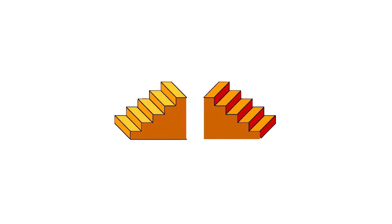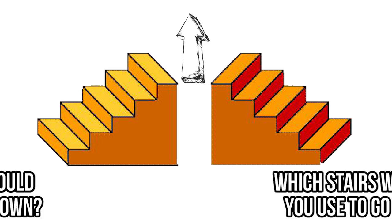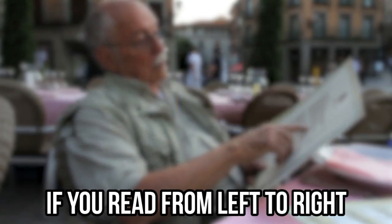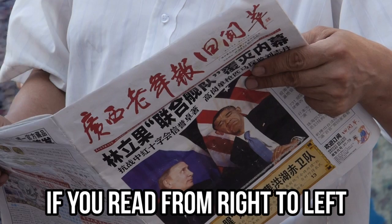1. This last photo shows 2 sets of stairs. Which stairs would you use to go up and which ones would you use to go down? The answer depends on where you originate from. If you read from left to right, you probably choose the stairs on the left to go up. And if you read from right to left, you probably choose the opposite.